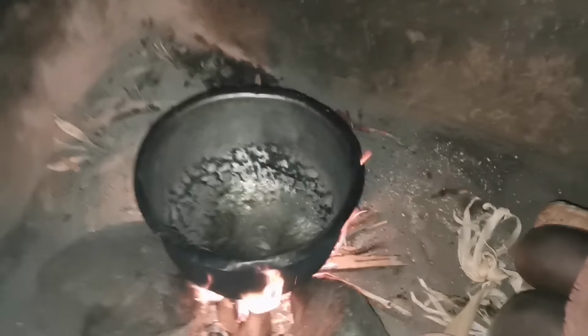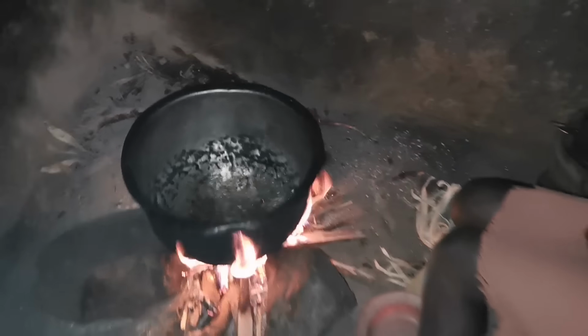Our water is now ready. As you can see, it's boiling. Now we are ready to prepare our ugali. Mary is ready to prepare ugali for us, and as I told you, Mary knows how to do everything.